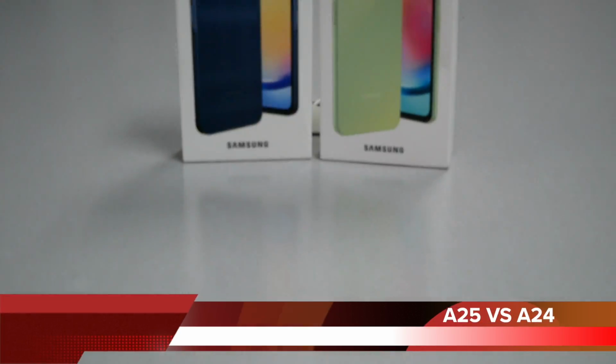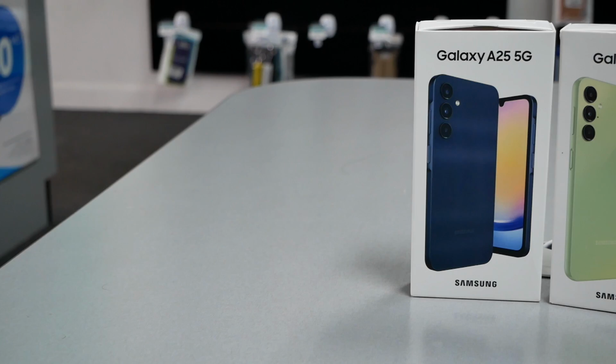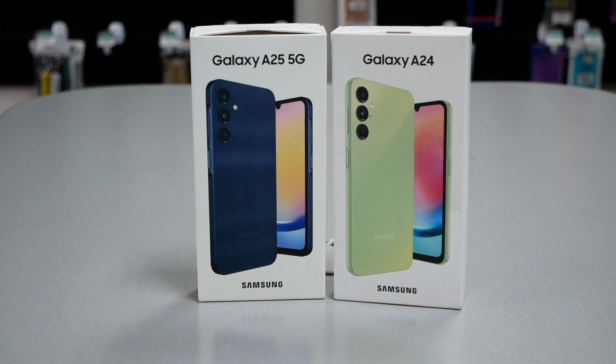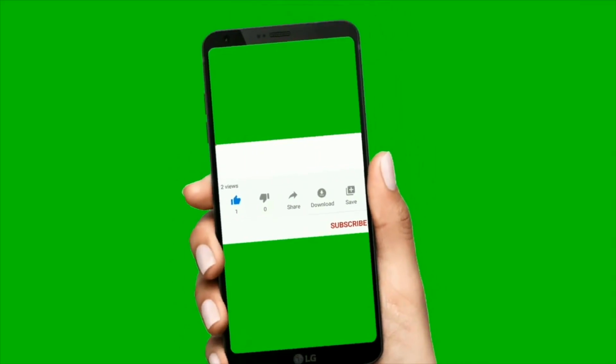Now, either you're currently on the Galaxy A24 and looking to upgrade to the Galaxy A25, or you are in between these two phones. In this video I will show you the main differences between these two phones. So we're going to do a full comparison video.